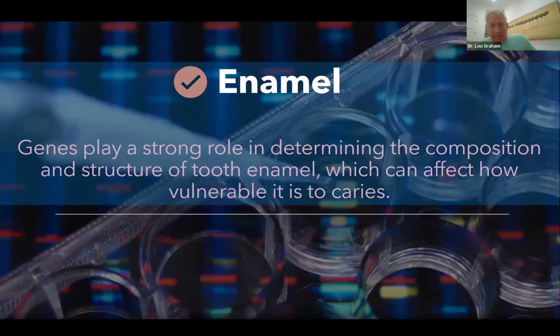Enamel. Enamel plays a very strong role in determining, obviously, the resistance to demineralization. Genes play a strong role in determining the composition of tooth enamel. And we've seen that where patients have white spot lesions naturally, or they have enamel that's more prone to caries. That's genetic.